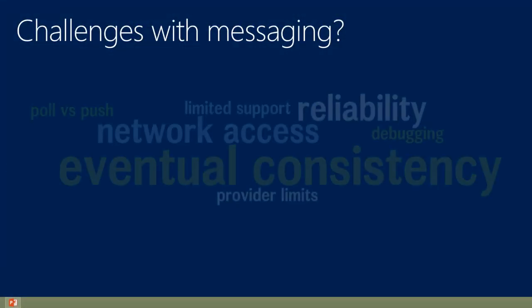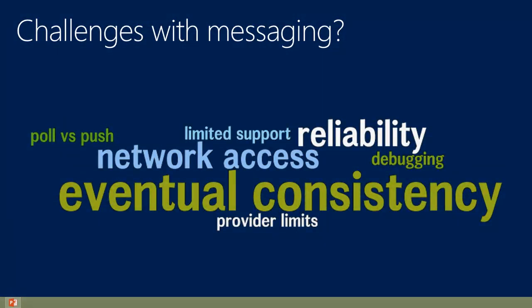So what are some challenges with messaging? You've got some stuff like where do you want to put the intermediary? Should I pull or push? If I stick it on premises, maybe I have to let people pull it or push it. So you have to think about what's the right appropriate way to interface with a messaging engine. Limited support. You're not going to find a whole lot of software as a service products that let you do asynchronous queries, let alone push out asynchronous messages.